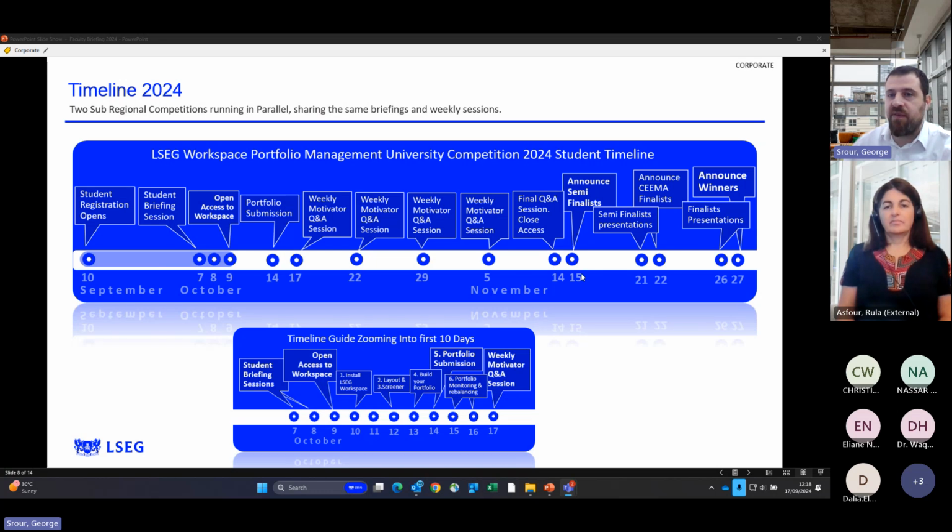We'll announce the semifinalists on the 15th. And then the semifinalists will have about 6 days to prepare their presentations, which we will obviously brief them on: how to do it, what the requirements are, what to focus on, what not to focus on. We'll give them a helping hand there. The 22nd, we announce the finalists. Then they have 4 days to fine tune their presentations, do things that they think they got from the feedback from the semifinals. And then on the 27th, we'll announce the winners.